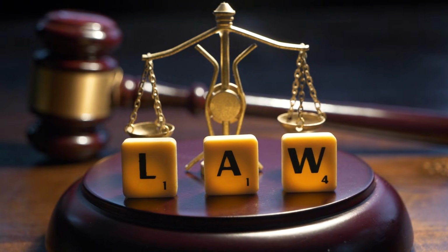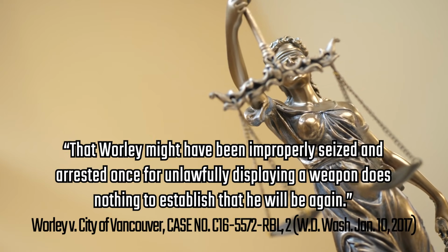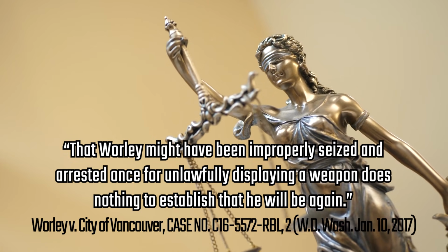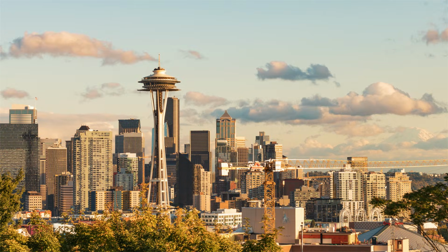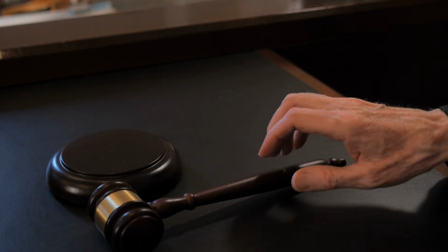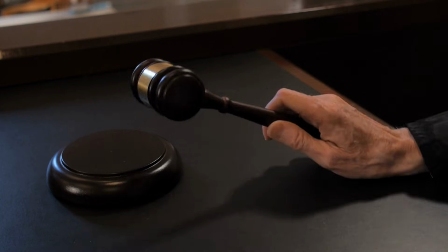His lawsuit was dismissed for multiple absurd reasons. First, the court decided that just because they improperly seized and arrested him once doesn't mean they'd do it again, adding that since Mac moved to Kansas, the city of Vancouver is more unlikely to damage him again. Even worse is that in Washington state, a conviction, even if overturned on appeal, can retroactively serve as probable cause for an arrest, and the officers were granted qualified immunity.